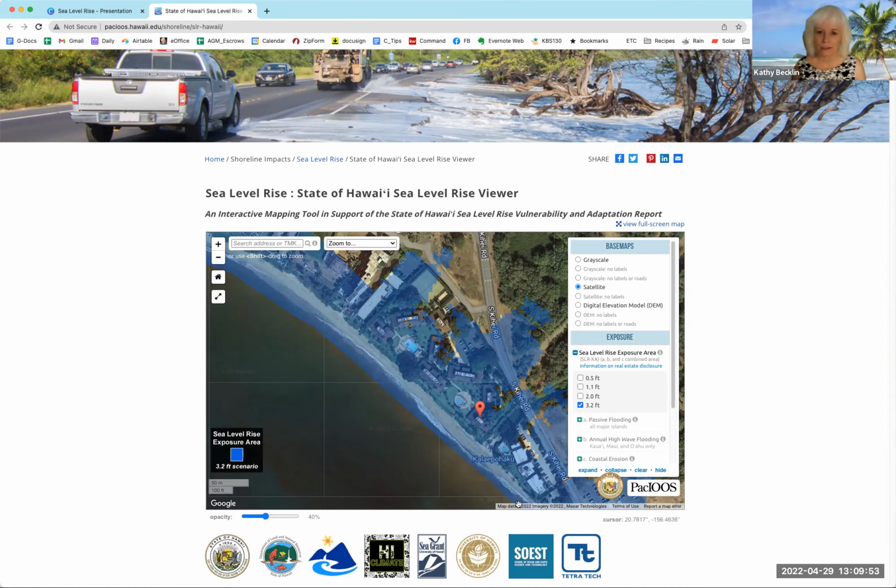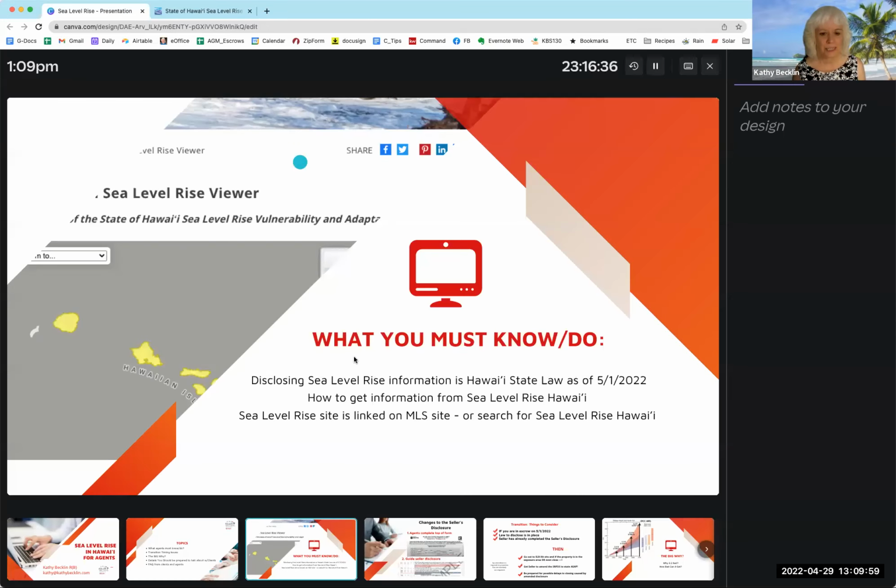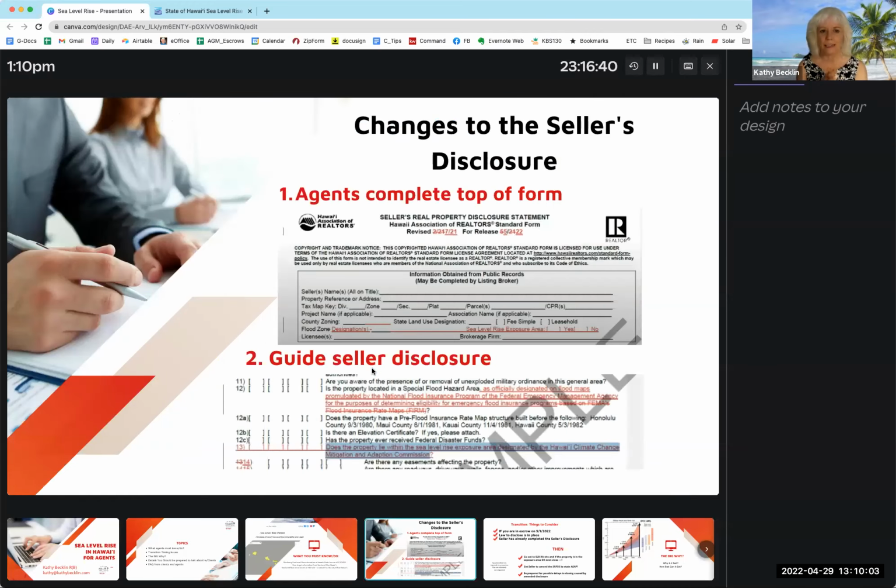So that's the quick 5-minute version. I'm going to go back to the presentation here and look at what is in the new seller's disclosure. I just grabbed the changes, but this new form should be in starting 5/1 in zip form. Right at the top, which is the area that's information obtained from public records and may be completed by the listing broker, are two changes. Before we just had flood zone, and now they've added the designation of the flood zone.